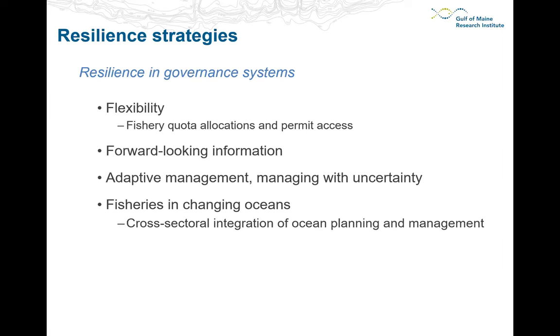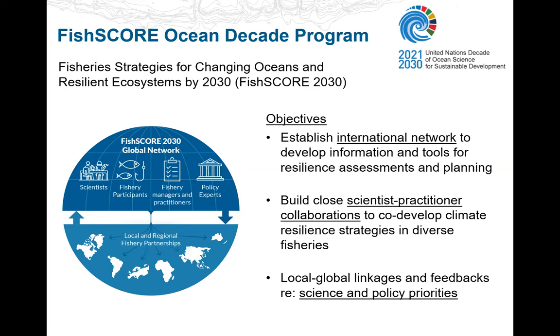So we will be trying to build out the work we've started through this working group as part of an Ocean Decade program called FishScore. It stands for Fishery Strategies for Changing Oceans and Resilient Ecosystems by 2030. Within this group, we'll be establishing an international network that includes scientists, but also diversifies into other groups of participants as well, including industry participants, fishery managers and practitioners, as well as policymakers. So we are building out this network of people who are interested in climate resilient fisheries that can help support further syntheses and development of information and tools, tools particularly that could be used for resilience assessment and planning.